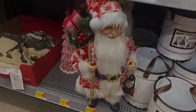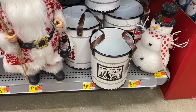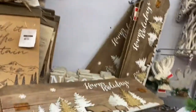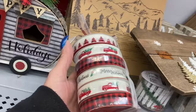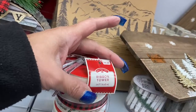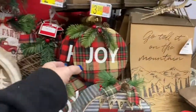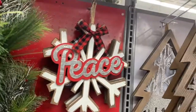And here's Santa, $11.98. And then those buckets right there are $9.98. And there's the snowman on the end for the same price. Okay, so this is Happy Holidays, the piece. Oh, look at the pack of ribbon. The pack of ribbon, let's see if there's a price. $4.88. So the camper looks like it's $9.98. And then look at these. Joy. There's the peace sign, that's $5.88.